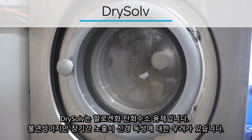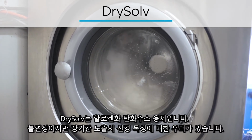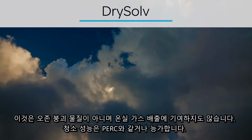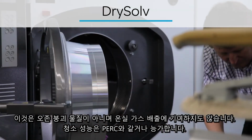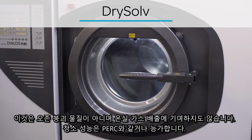DrySolve is a halogenated hydrocarbon solvent. It is non-flammable, but there are concerns about neurotoxicity over long-term exposure. It is neither an ozone-depleting substance nor a contributor to greenhouse gas emissions. Its cleaning performance is said to match or exceed that of PERC.